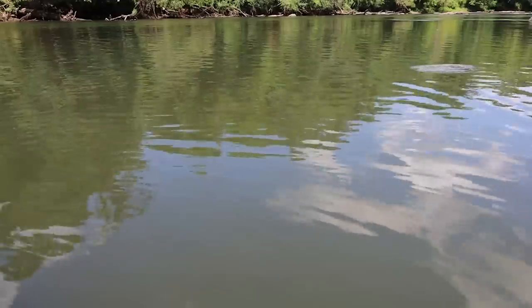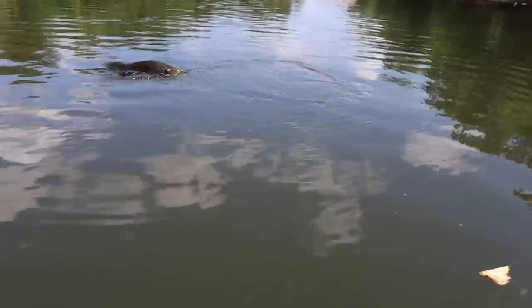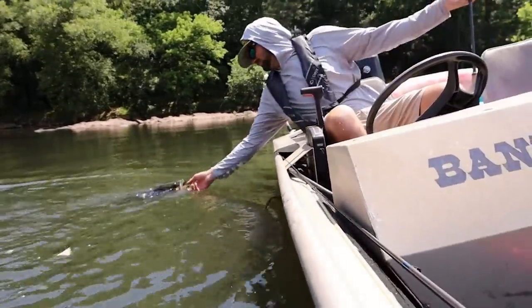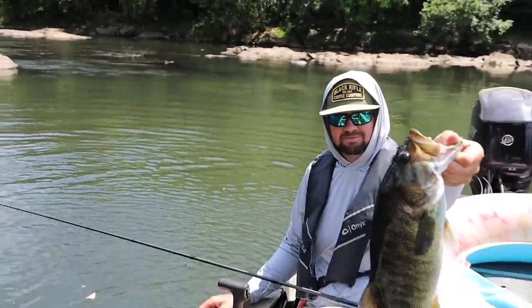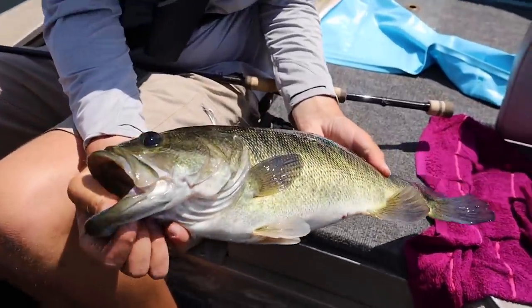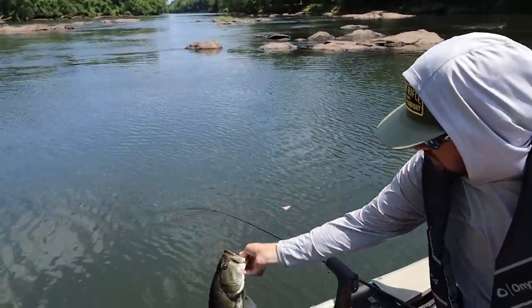Look at him, dude. He's just so strong. Beautiful fish. I can't do it with him. Look at that thing. Oh my gosh. That was over 4. That was close to 5 probably. He's at least 4.5. I mean, he's probably a 5. We'll call him a 4.5. That's a big one though. Beautiful fish. Them things are so pretty.